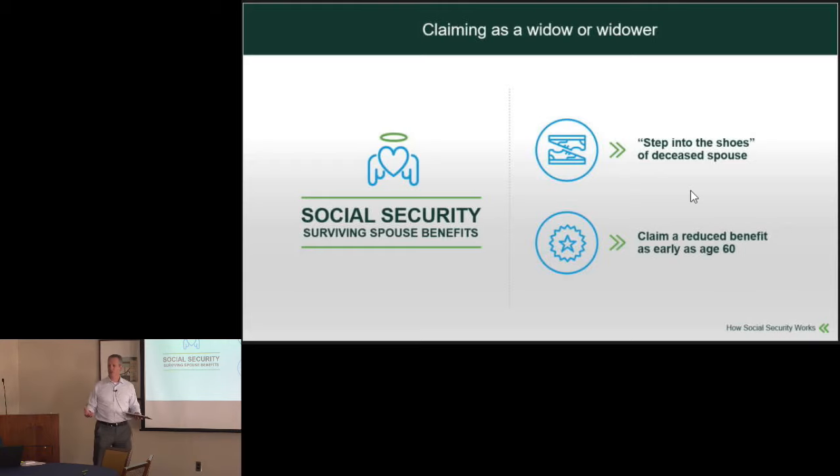If somebody dies prematurely, say, in their 55, 56, 57 years old, you can start claiming survivor benefits as early as age 60, but that's even more reduced than starting at age 62. So that should be an emergency situation. It's not recommended.